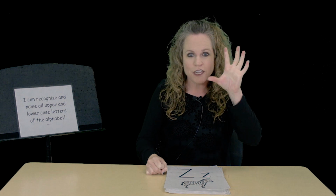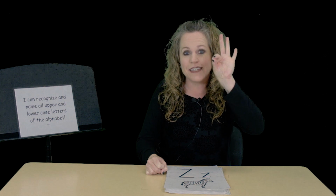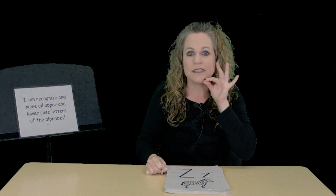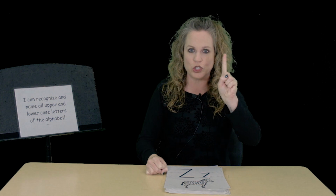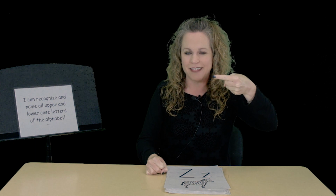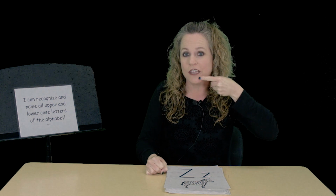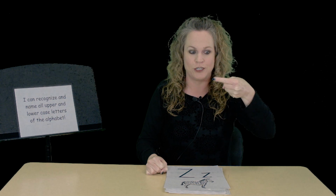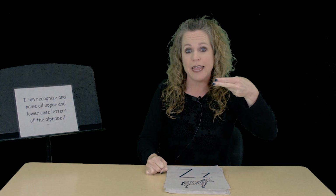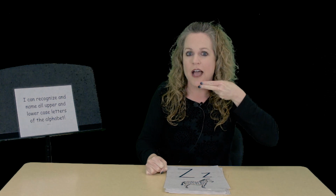The next letter, you're just going to pretend you're holding something in your fingers like this. This letter is F, and the sound is really quiet. The sound is F. The letter G, take the number 1, turn it sideways like this. The letter G, the sound is G. The letter H is almost the same. You just bring another finger out like this, H, and the sound is H.